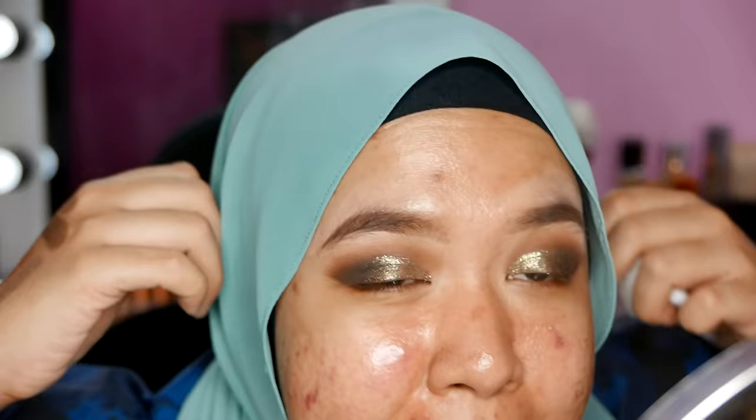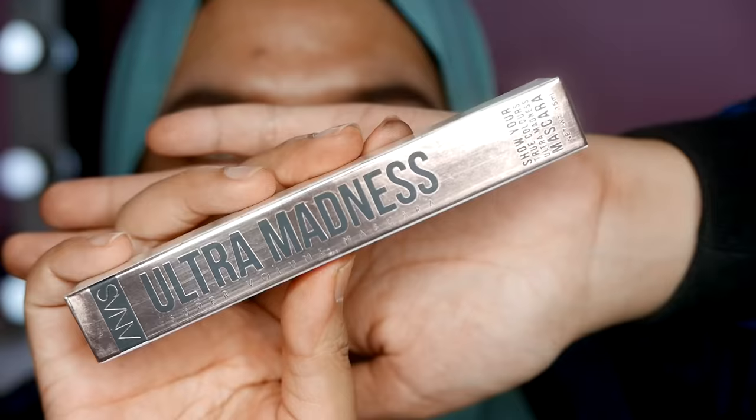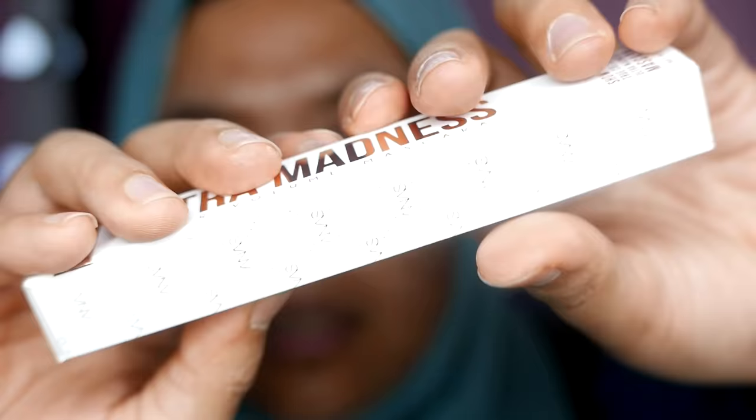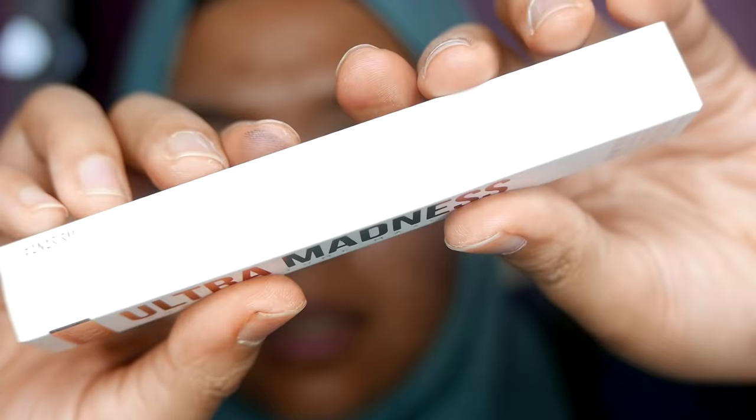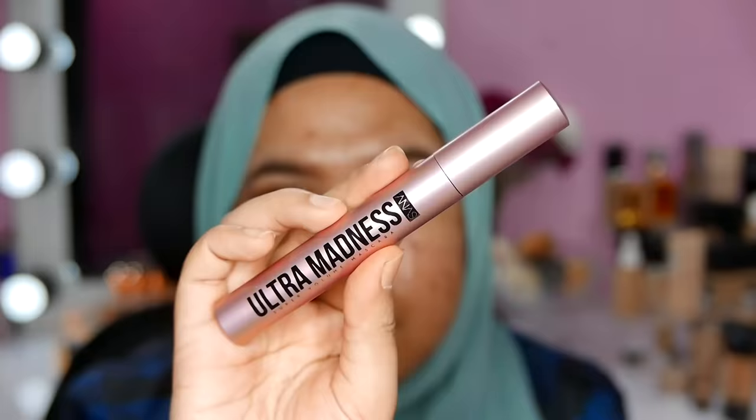manipet ka lagi mata yang dah already sipet. Haha. So let's test this mascara. Mascara cito from Anas. Oh, packaging dia so nice. With all the details. Shade black. Ultra Madness Mascara. Tube color pink.